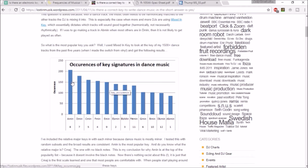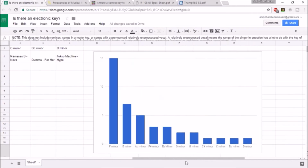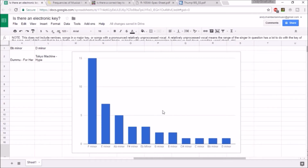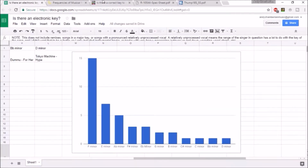He found A minor was the top one. I literally got nothing in A minor out of the 41 that I took. None of them were in A minor. Okay. And F minor's in the top half, but it's nowhere near this stark victory like it is here.